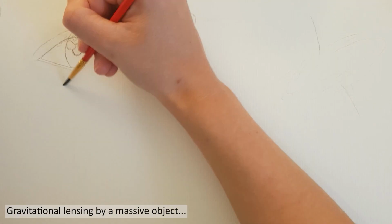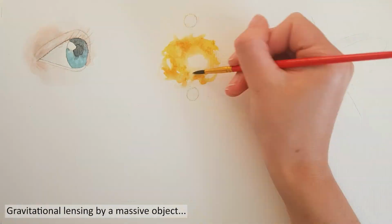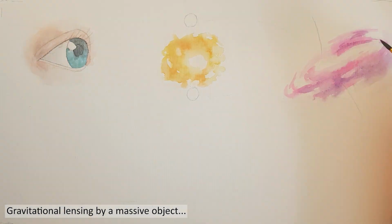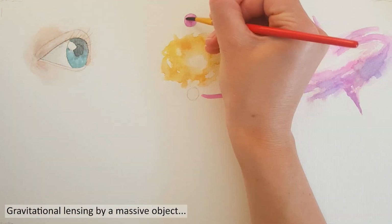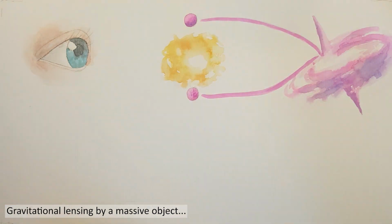So light can be deflected by mass, and very massive objects in the universe, like stars and black holes, can act like lenses in that way. If you have light rays going in multiple directions, they can be bent and focused towards us, so we can see multiple images of the same object. And this phenomenon was already predicted by Albert Einstein.